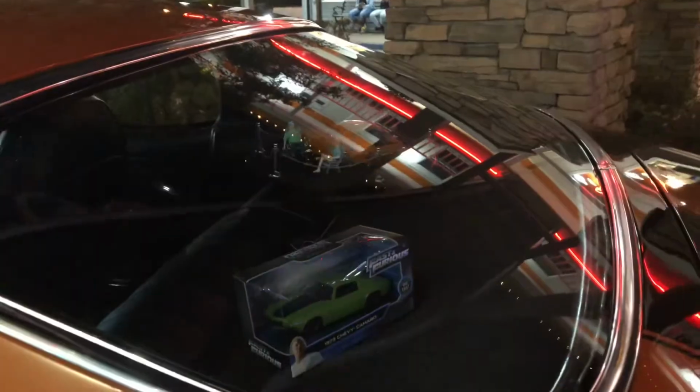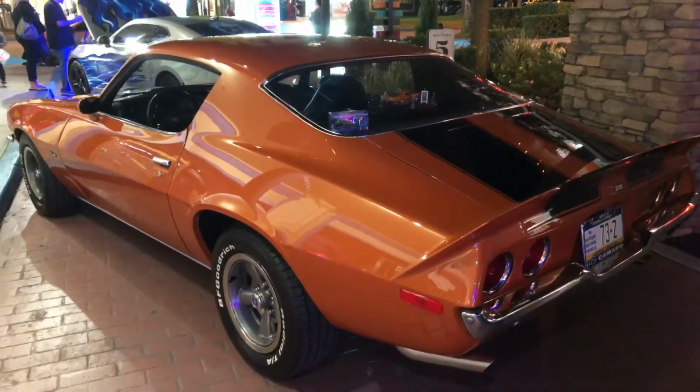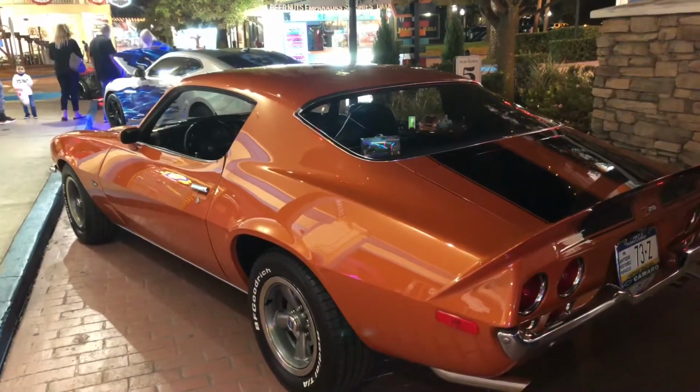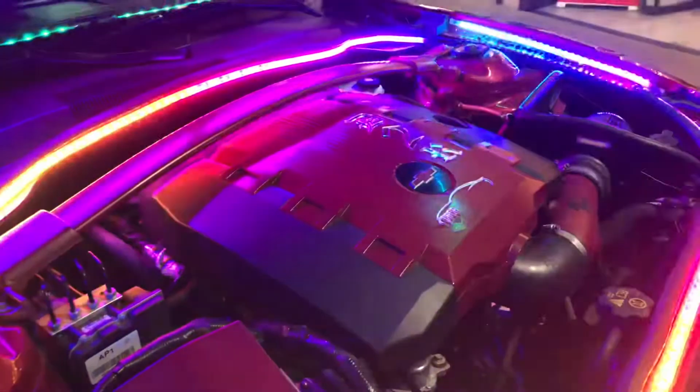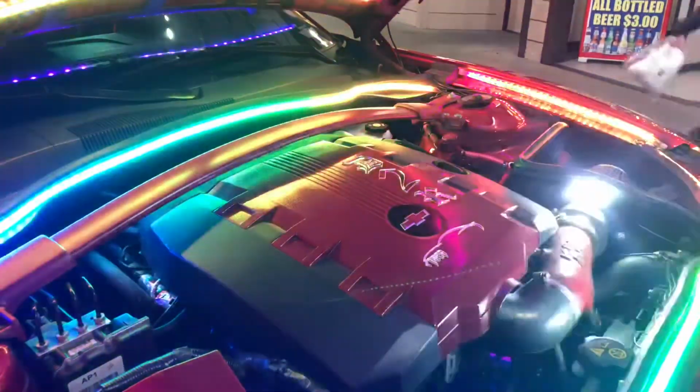So nice. Check out the back end. Wow, nice three-quarter view here from the rear. It looks amazing. There's a few Camaros here that look really nice. Some beauties. Check this one out.